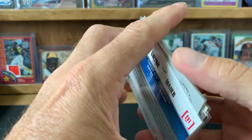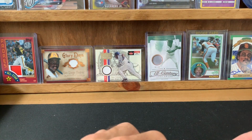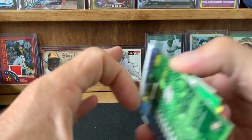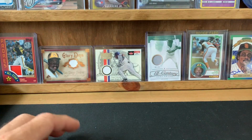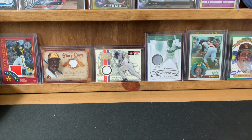And what I'm going to do is make a very fast walkthrough by year of cards, and I'm not going to say a whole lot while I'm doing it because I'm going to speed up the process. Might throw some music in there. We'll see how the edits go, but I'm going to go by year with some of my Tony Gwynns.